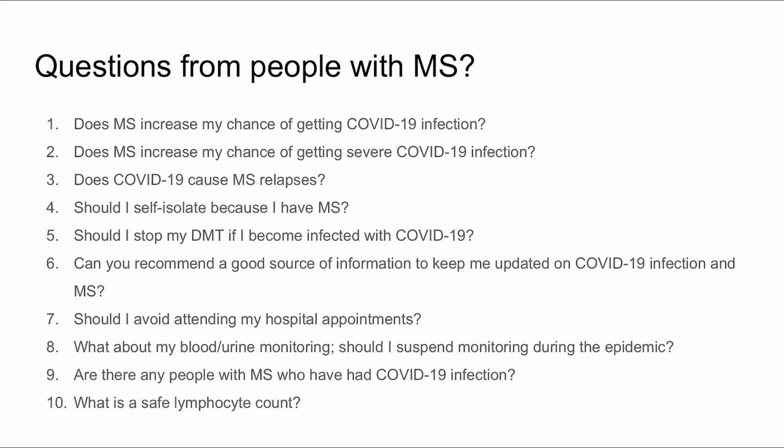Does COVID-19 cause MS relapses? I have no idea. I assume COVID-19 is an infection. We know infections can trigger relapses, but that's in the pre-DMT era. On DMTs, it's probably less likely. I assume because you get a temperature, you can get pseudo-relapses from temperature-related conduction block. That would be a generic advice.